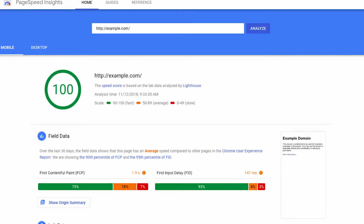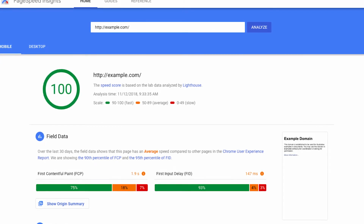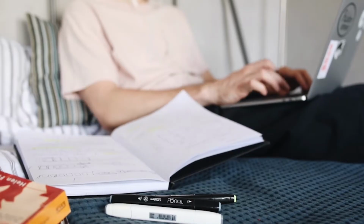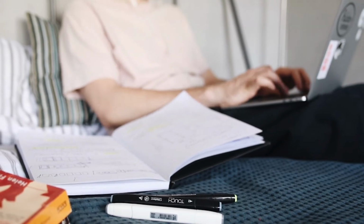Once you start to measure your website, it shows how your website performs on mobile and desktop devices. It provides essential data and numbers to help you understand your website performance. Also, while the tool measures your website performance, it tells you how to fix any issues you might be having.